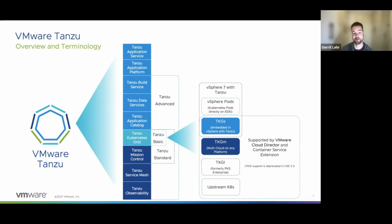Yeah, so it's a SaaS service, as you said. It's run and operated by VMware, and it is integrated in Cloud Partner Navigator. Yeah, so there is no direct integration with VCD, but what you can do is, those CSE provisioned clusters can be managed by TMC, right, which is sort of the SaaS global control plane for any Kubernetes cluster.